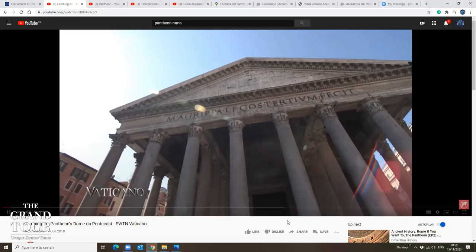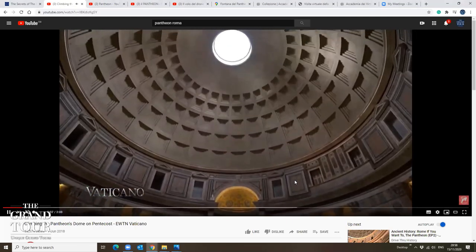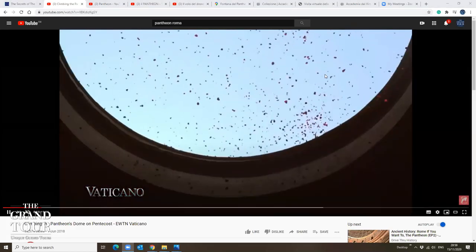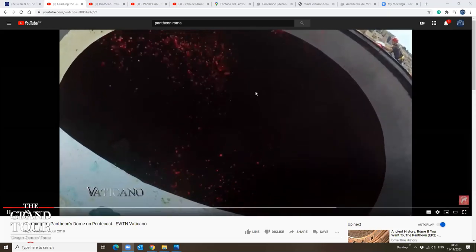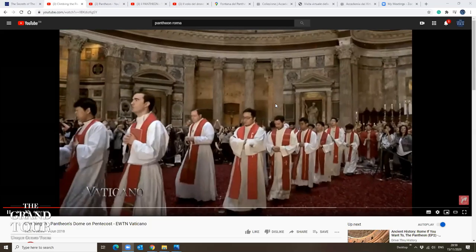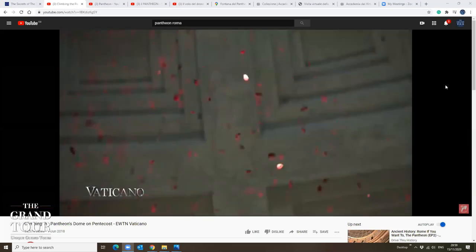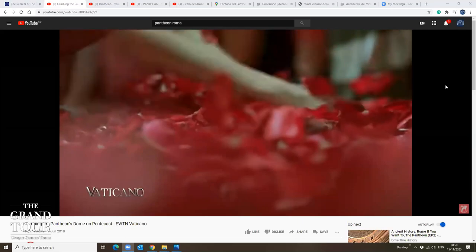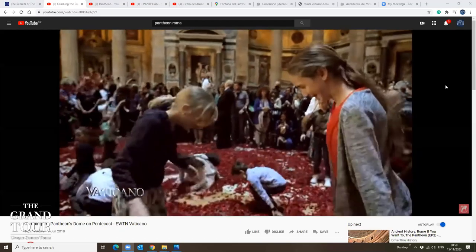This short clip shows how the fire brigades still do it now. I don't think they did it this year. Fifty days after Easter, this is how they throw these petals down through the oculus. Now, this tradition was stopped for many years, probably 100 years or so. And in the 90s, there was a priest from a little city in southern Italy, Giffoni Vallepiana, and he convinced his fellow citizens to donate the petals and to start the ceremony again.